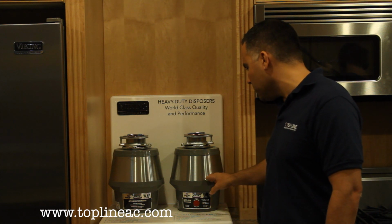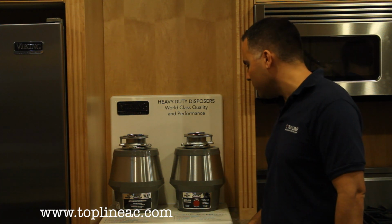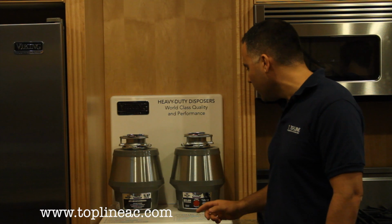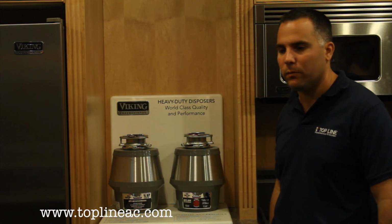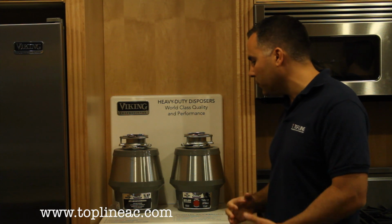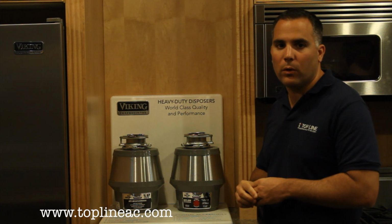This particular model, which has a 1 horsepower, if anything does jam it up with its powerful motor and all its grinding that it's going to be doing, there is an anti-jam button that you can just push and it will release and it will go in reverse. It's an extremely powerful unit. It's very well made. Viking is going to back it up with a 10-year full warranty on it.